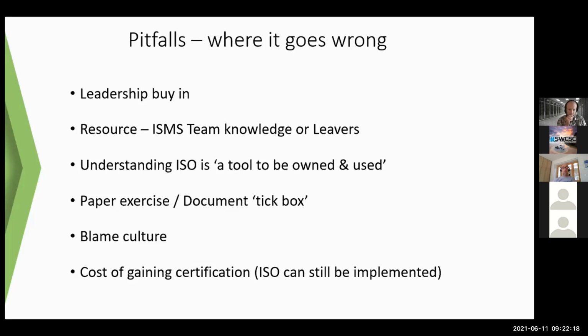And cost of gaining: some people have actually implemented an information security management system, but they haven't been certified because of the cost. And that's fine. And in the bidding process, it will often say certificate or proof. And if you're running an ISMS system, you've got that proof.